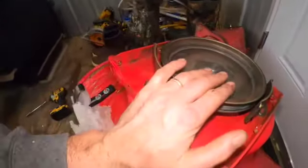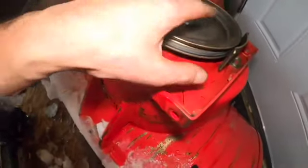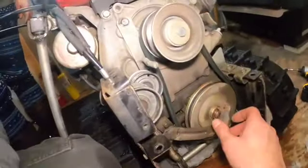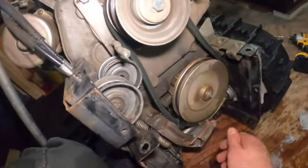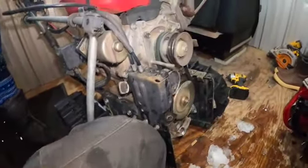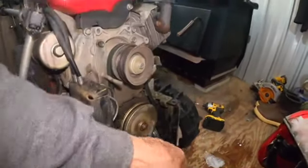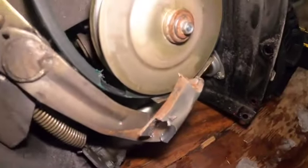Let's see. These right here, these are the guards that I was telling you that you have to remove in order to get the belt in there. But I see something more disturbing, and I have no idea what this even is. This right here, I don't know what that's supposed to do. I don't have any idea. Does it have anything to do with that? No, it would. Like, this would do something. I don't know what that is. You see that? The heck is that?